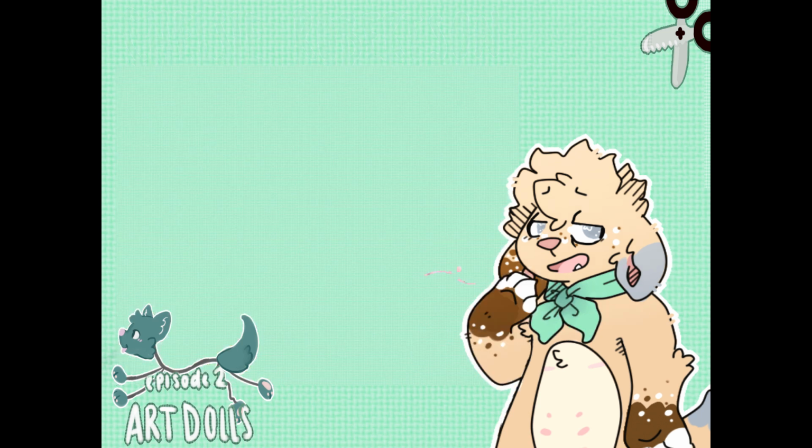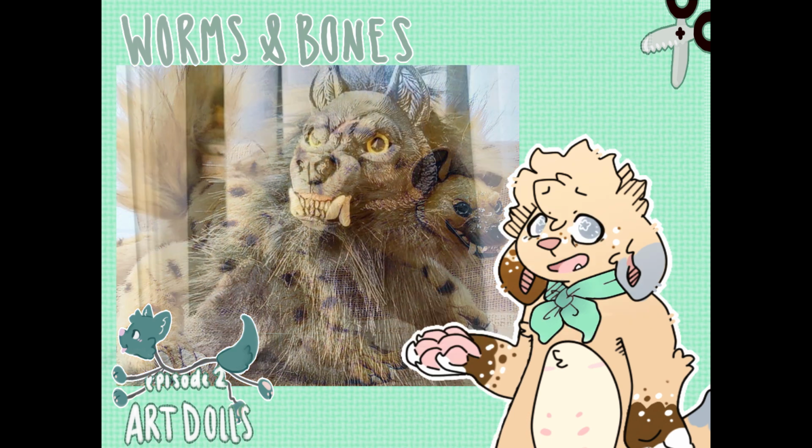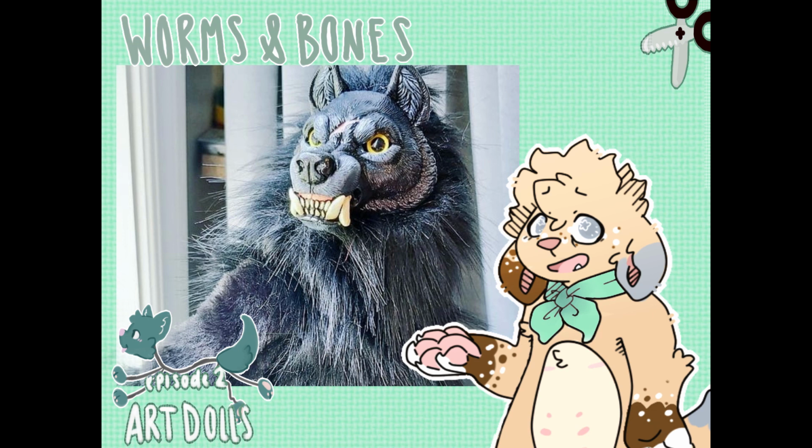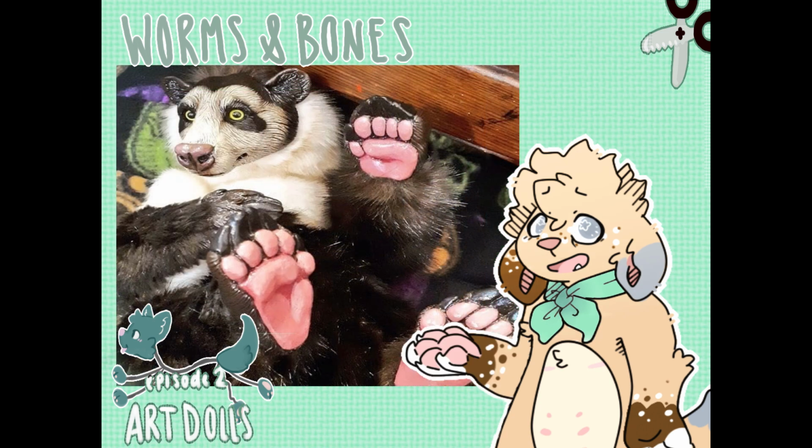Number 9, I think. Worms and Bones. The one thing that drew me to this maker immediately was the snarling canines they do. I love these ones so much. It's very rare that you find a lot of art in general for the furry fandom that is not as happy-go-lucky, but their beastly faces are something that drew me to this artist instantly.